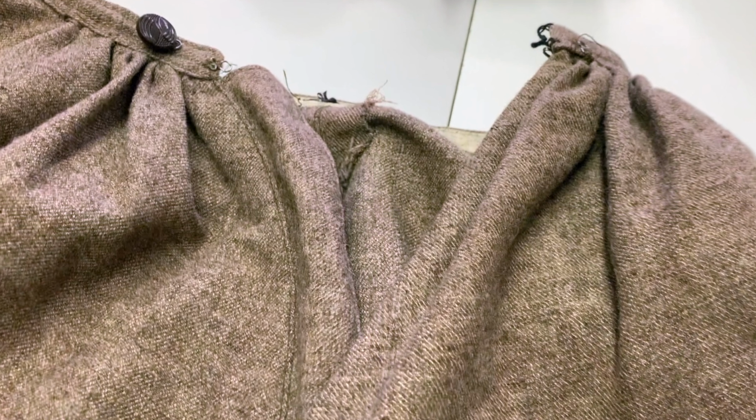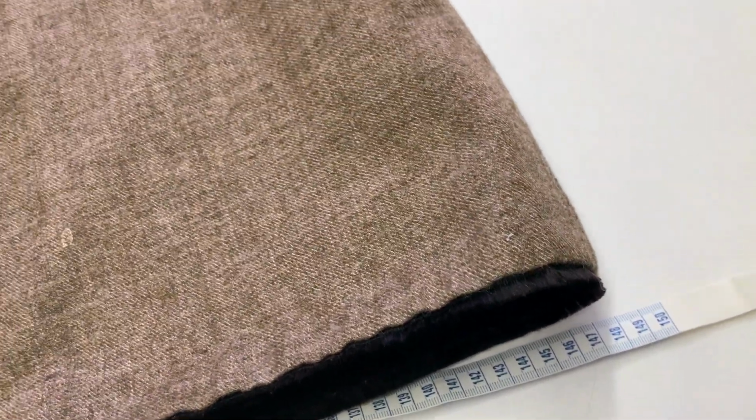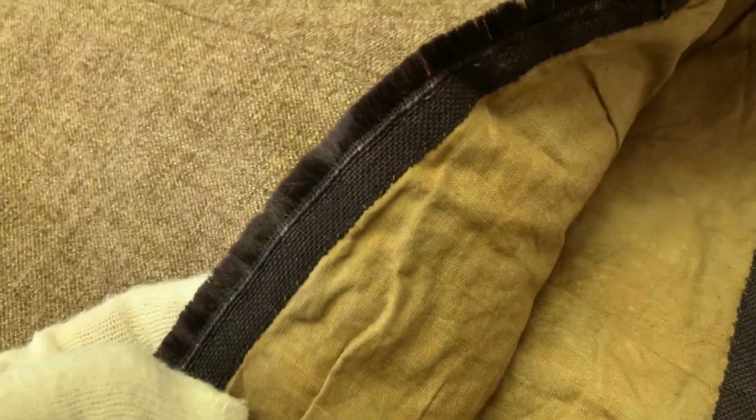The center back has a slit and a placket that is 22 centimeters long. The total hem is about 3 meters long. The hem has a protective tape with a fringe that keeps it from touching the ground. The tape is sewn in place by hand. The hem also has a cotton facing.